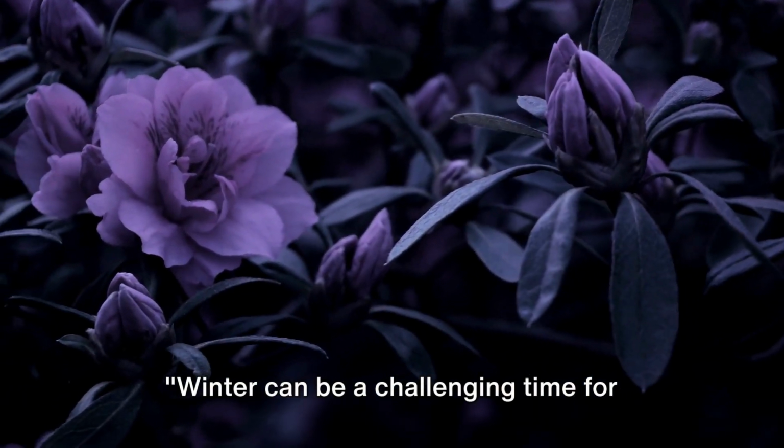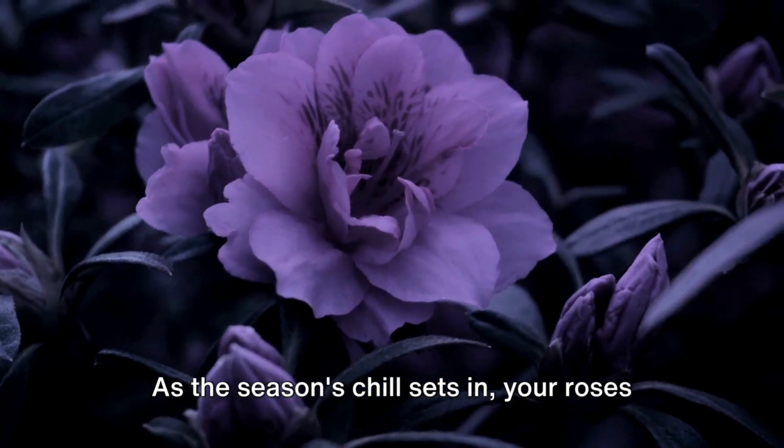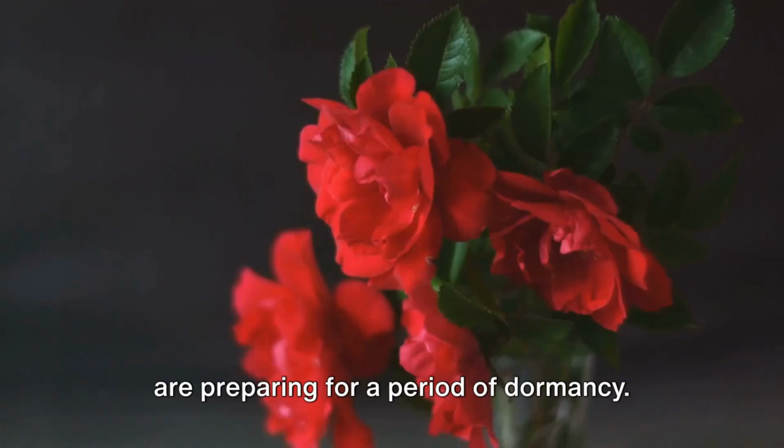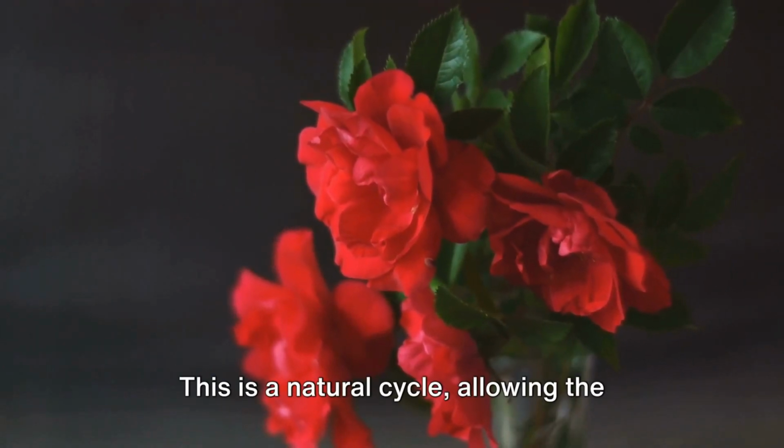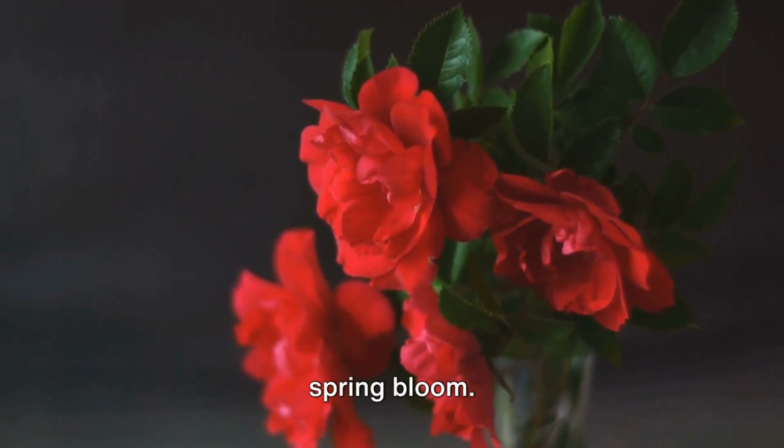Winter can be a challenging time for your roses, but they can thrive with a little extra care. As the season's chill sets in, your roses are preparing for a period of dormancy. This is a natural cycle, allowing the roses to rest and recharge for the vibrant spring bloom.